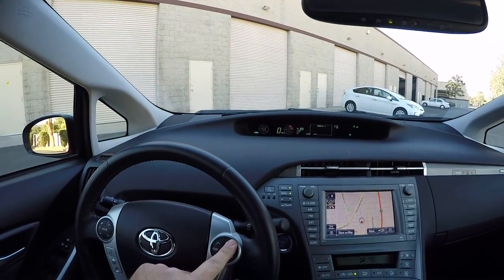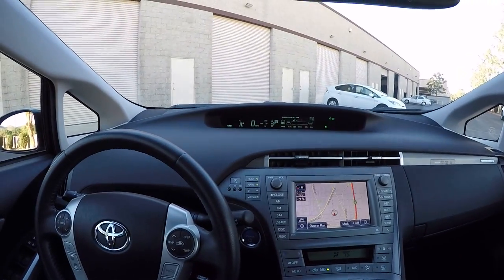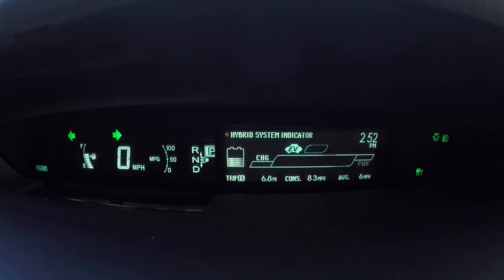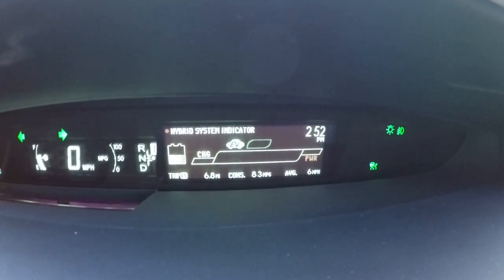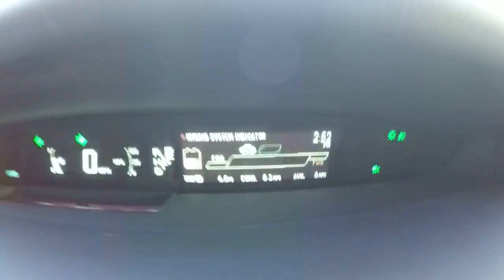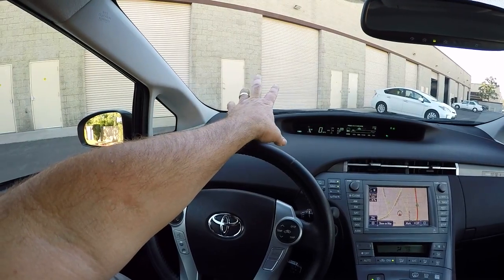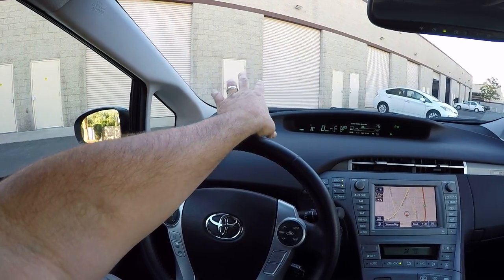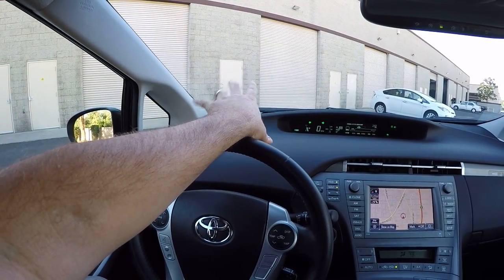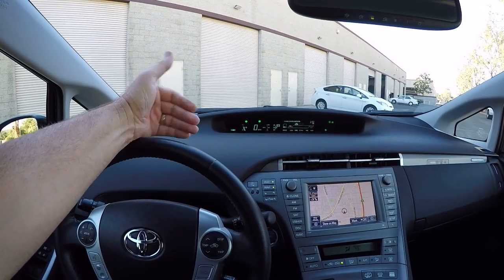This car is showing outstanding gas mileage. Right now the gas mileage it's indicating is over 6.8 miles. It's averaging 83 miles per gallon. I've only driven it around a little bit since I reset that, but if you drive this car 10 miles a day and you charge it every day, you might not use any gas at all, or near zero gas. You might go months without buying gas.